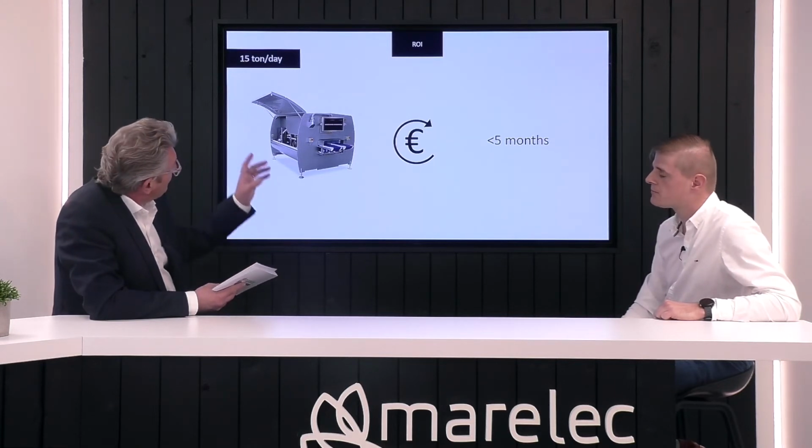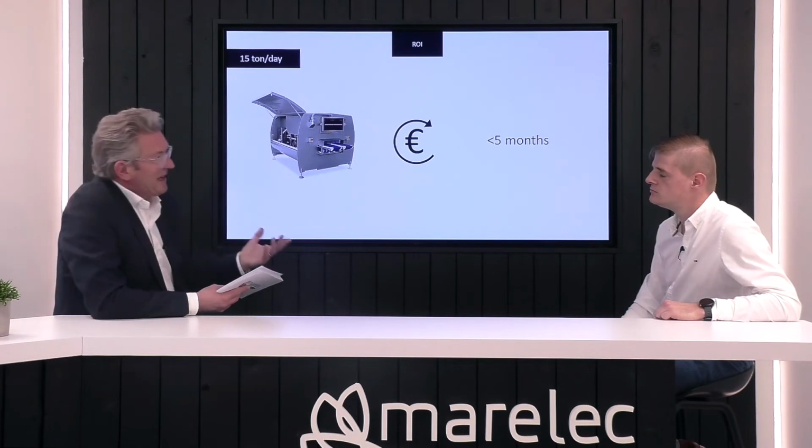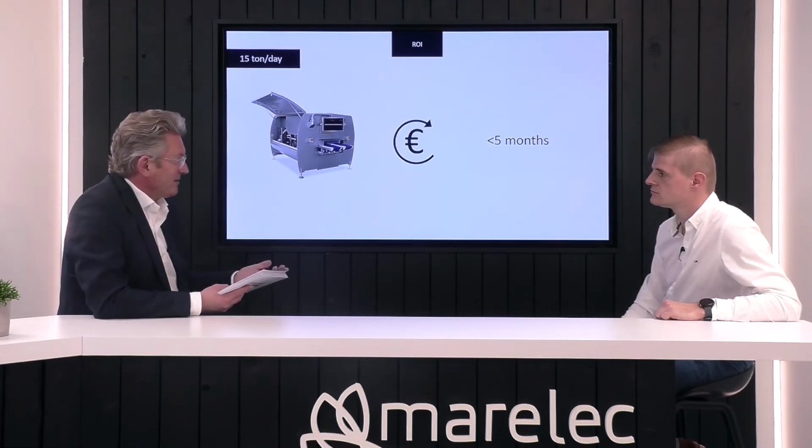Yeah. And based upon these volumes, if we do the exercise of what you can save on labor, can we put some numbers on that? Yeah. Well, if you compare the same volume to manual labor, you would see that you save about 15 operators doing this with our portion cutter instead of manually, and that would make the payback time even lower if you calculate the wages of these 15 operators.